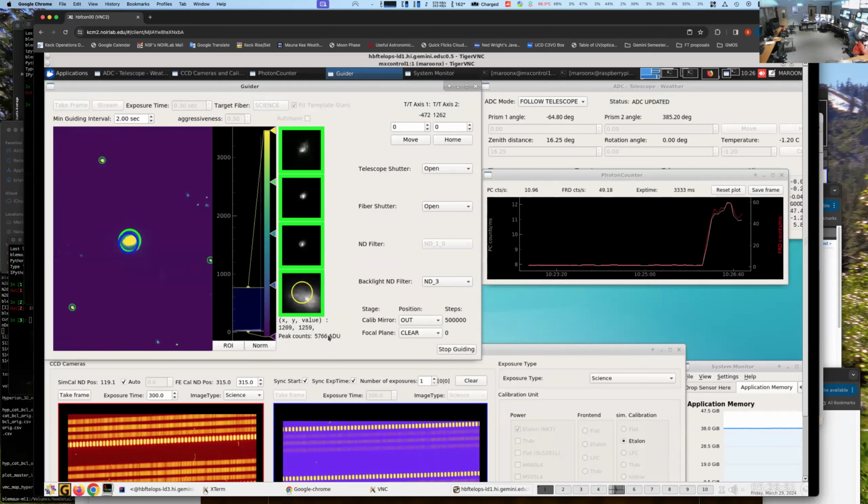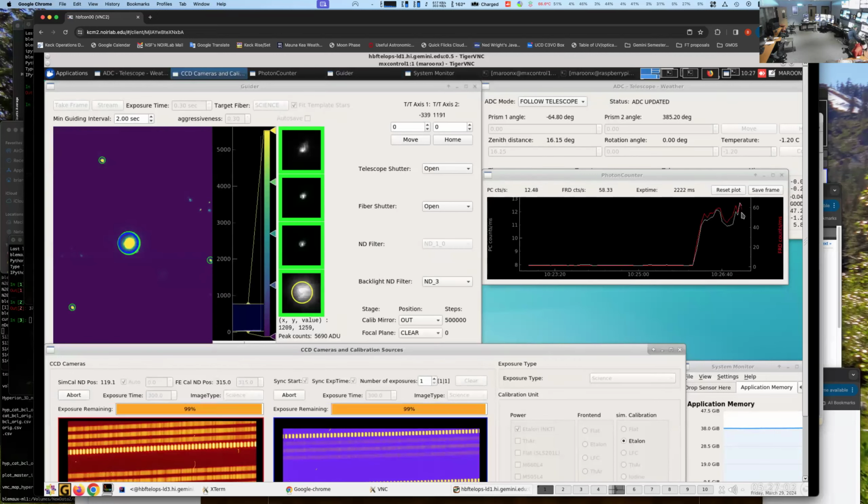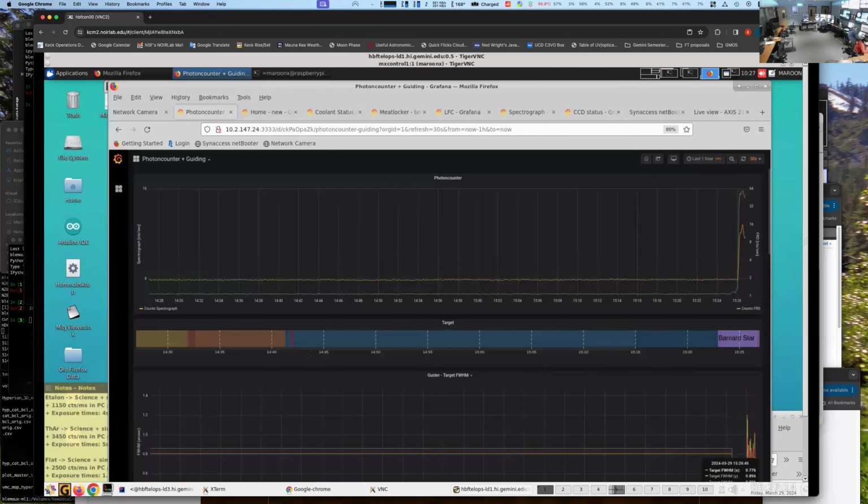This is what this peak counts value here is. Denise also has a plot up here showing the counts that we're getting every second or so. Starting science, this is monitored throughout the entire observation. 5 minutes. And that's a photon counter, and then we have our exposure sequence here. These just put up the other screen.